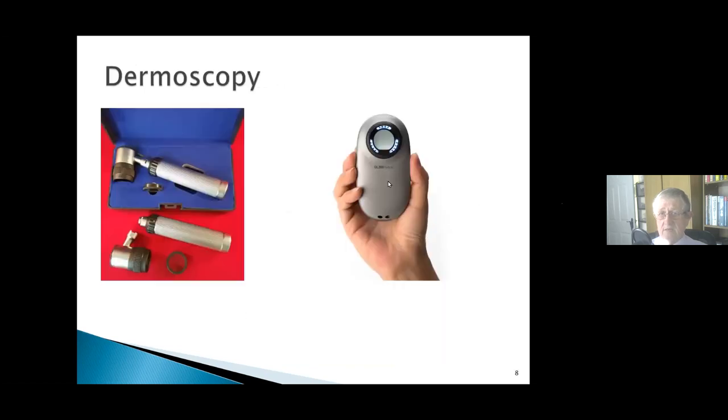So that's a slightly more modern version of the Derm Light there. I think those are the ones that you'll find on various websites, which I won't promote, but if you search, you'll find one. I think you'll probably pay about £750 for that, whereas the one on the left, this traditional dermatoscope, you'll pay £30 or £40 for. But both do the job.